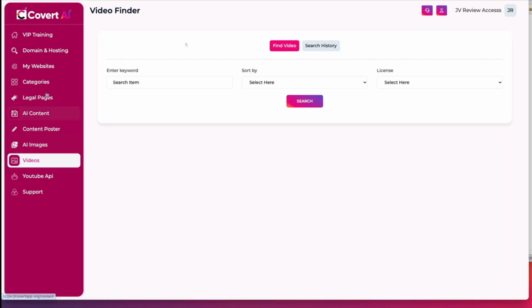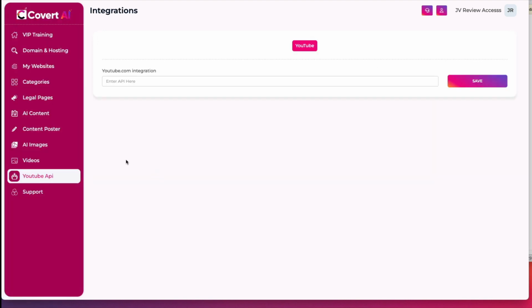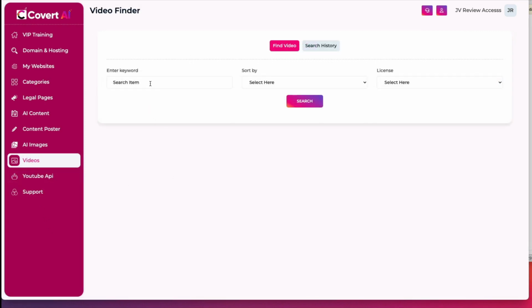Next is videos. Now here, before you can have the software search for YouTube videos, you need to add your YouTube API. Once you join up YouTube, and it is free to do, you would have to find your API key. And once that's integrated, you can search for anything you want. And that's it. That's all this software does.